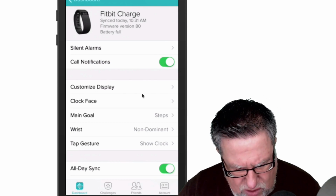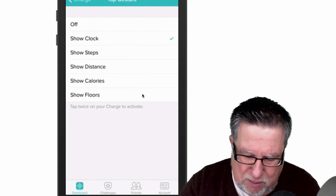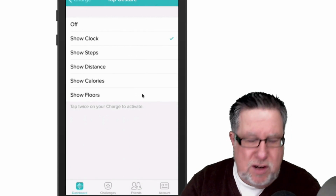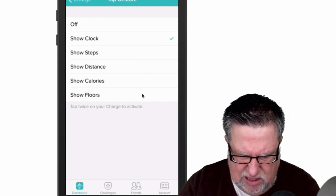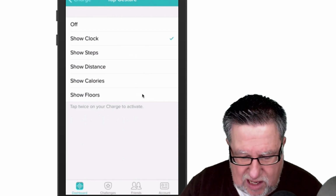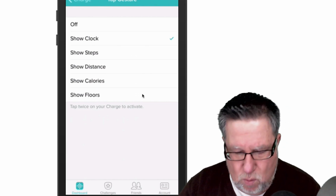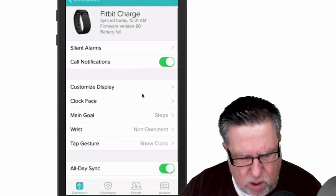And finally, the tap gesture. If you just tap on the watch itself, it's kind of funny. It's got a little switch on the side for you to be able to click and work your way through the different controls. But if you tap on the face of it, now you have to tap pretty hard because, come on, tap. There it is. You can say what you want to come up. I want the clock to come up, but you can show something else if you want as well. Bottom line is, this gives us access to kind of the inner workings of the Fitbit.